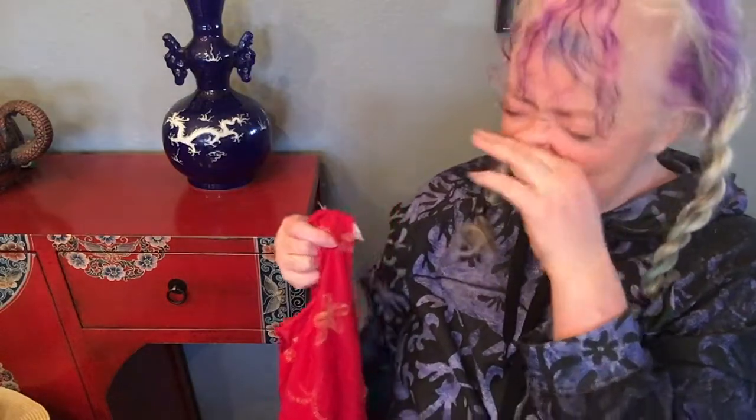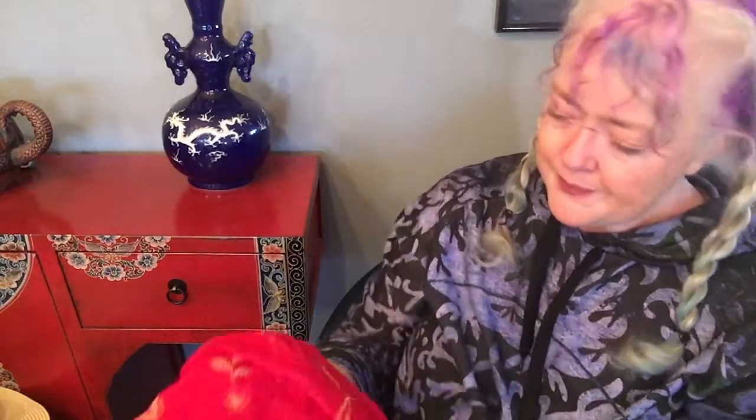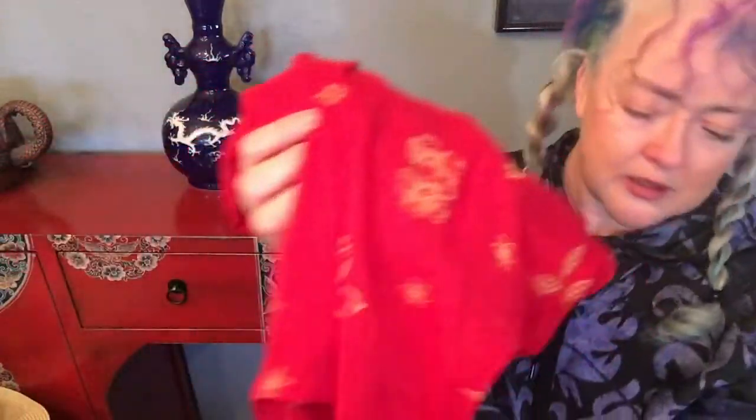I'm sad it doesn't have the jacket with it. Oh my nose, I'm so sorry. My allergies have been killing me and it's freezing out. I don't get it. Anyway, just pretty. So silk and silk and silk, lovely.